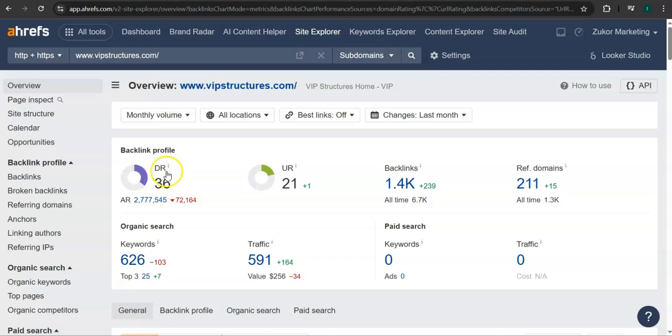Okay, so they have 36 for the DR rating or the trust rating, 21 for the UR rating or the strength rating, 1,400 backlinks, 211 referring domains, 626 keywords, and in the last 30 days, their website had 591 visits or traffic. And what's really good about this program is that we can actually see the backlinks or referring domains and keywords from all of your competitors and attain them for your website.